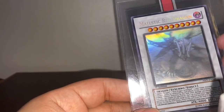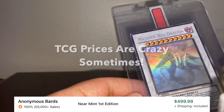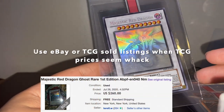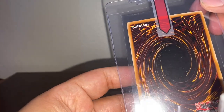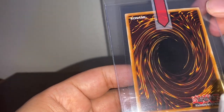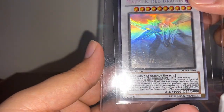Alright, now we've got a Majestic Red Dragon. I've got two of these as well. This one maybe has a small scratch on the foil, but otherwise pretty clean. We'll see from top to bottom. Otherwise, super nice. Let's see if we can see it on this one. Yeah, I don't see any. One of these also has an indent on the back. Something wrong with the back. Not this one.